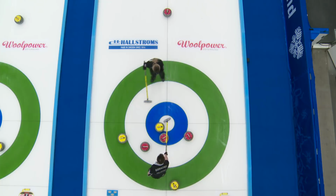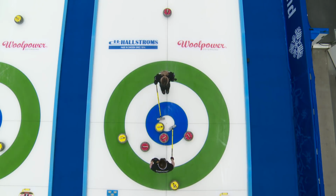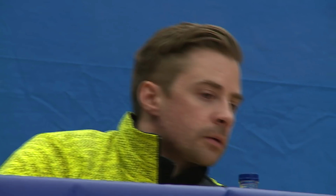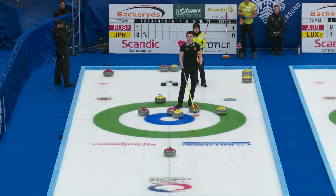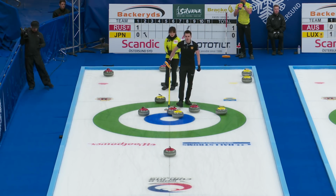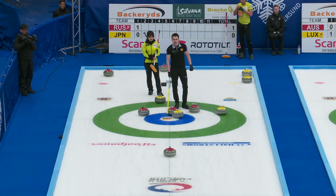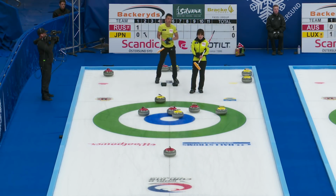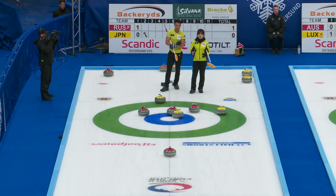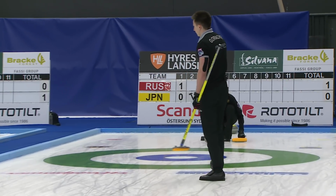Here is JD Lind, the young coach from Canada. He's worked with Japan curling for quite a few years now. Joined teams at the Olympic Games. So Russia looking to just freeze one down onto this yellow stone here. Try to get it in a good position so that it can't be removed by Japan.